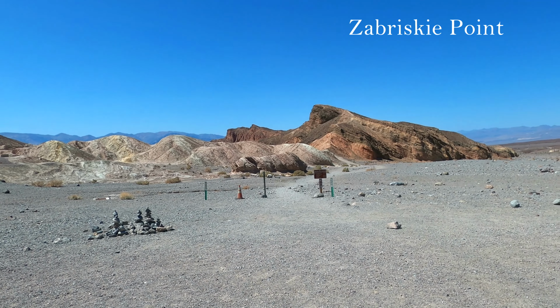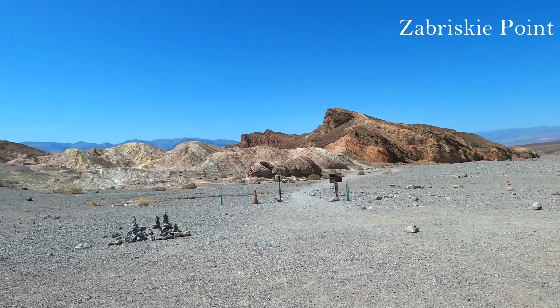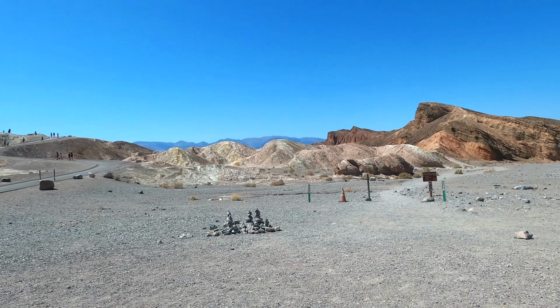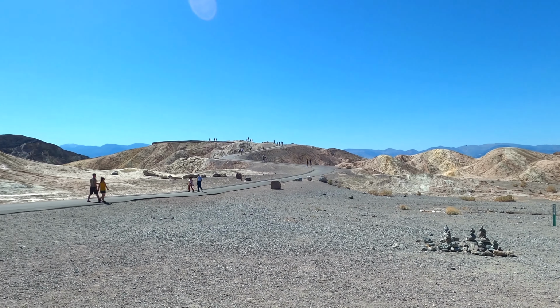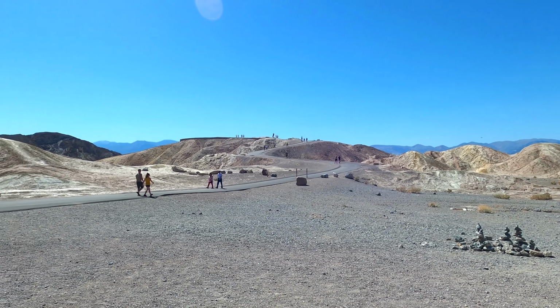Hey guys, hope you can hear this okay with the wind, but I'm at Zabriskie Point, and y'all know I'm getting over a knee injury. No way I can walk up that steep hill, but I wanted to show it to you just so that you know what the accessibility is like, and so that you can know what your limitations are and what you can do with it. I'll check it next time when I'm healthy.